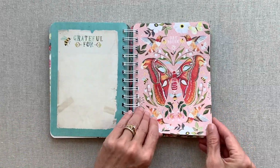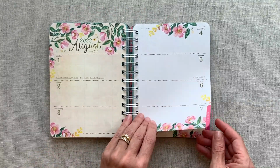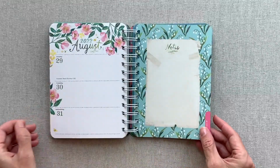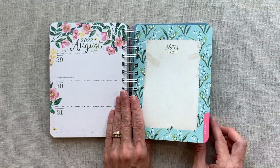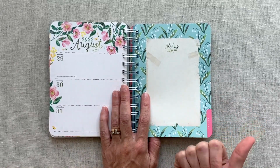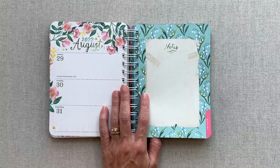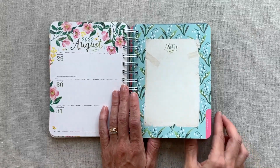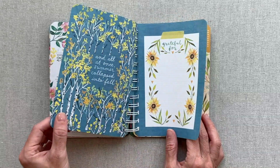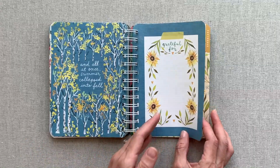August, beautiful in pinks. And then this is when your new planner would start, the next year's. I kind of wish she just did them 12 months, but since they're done by academic year, they do them 17 months. Of course, that's there for your future planning if you're actually using it as a planner. Then you can start your new one and just transfer over your future planning.